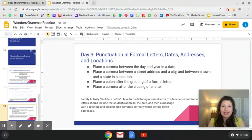For today's family activity, you will be dictating a formal letter. With a partner, you will work to dictate a letter either to your teacher or to another adult. You'll see an example in the worksheet of what that might look like. Make sure that you include the address that you are writing from, today's date, and then a message with a greeting and a closing. Use commas correctly when you're writing down the addresses. Remember that activity is optional.